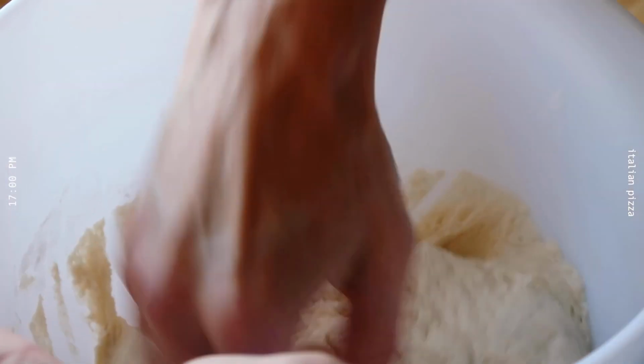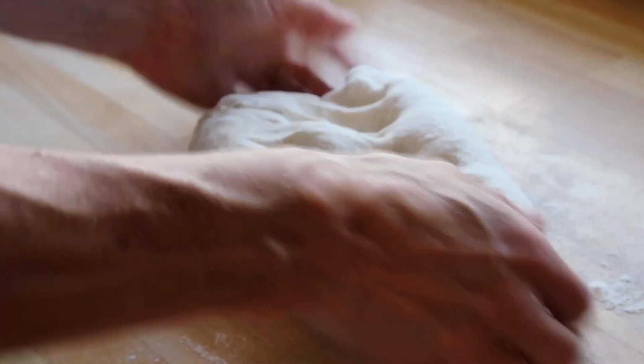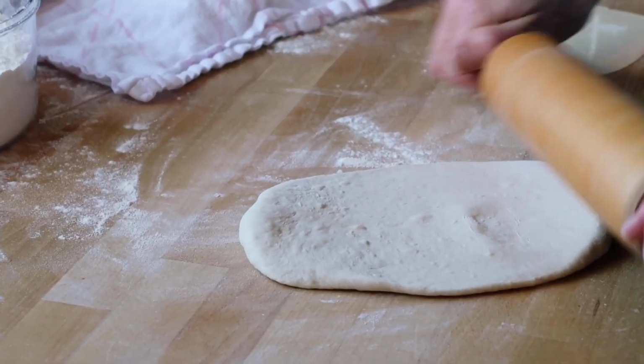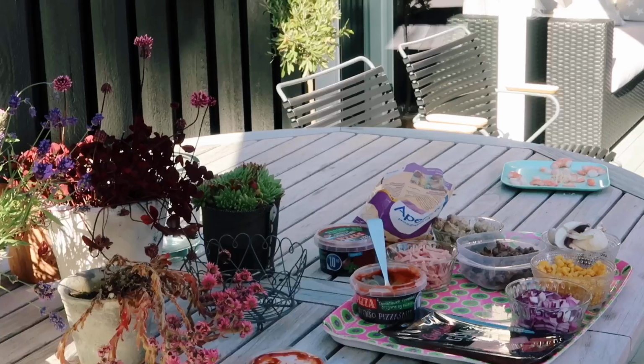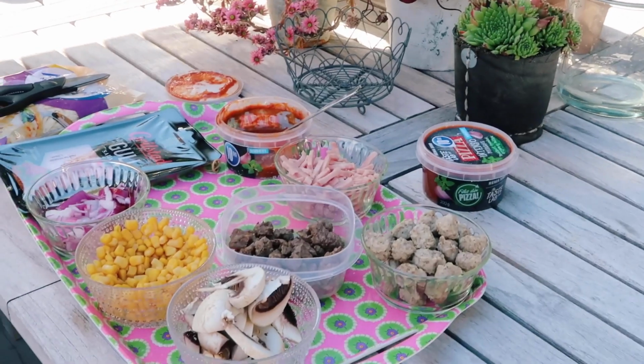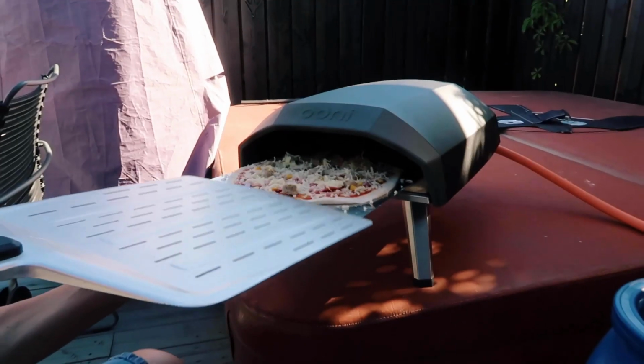For dinner today, we decided to make some homemade pizza in our new pizza oven. It makes these really good Italian style pizzas. I love topping it with a bunch of different meats, and it turns out so delicious.